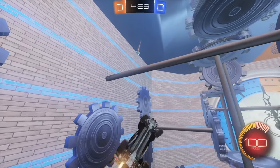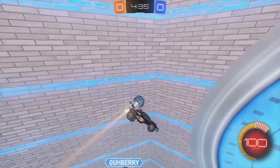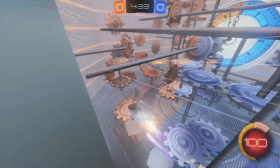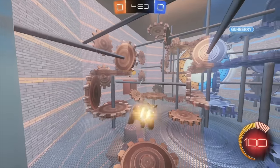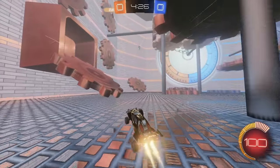Oh my god. I'm gonna keep freestyling over here. Dude, being on the ground when the ball is all the way up there is ridiculous. It's so high up. Oh my god. Dude. This is awesome. So this is so stupid, but it's so awesome at the same time.